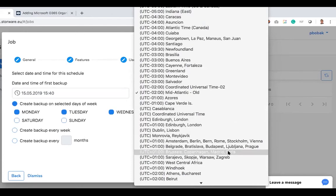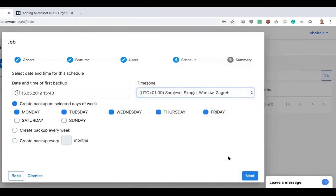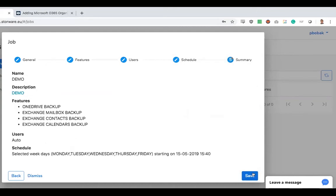So this option is very useful for some service providers. It doesn't matter in which time zone the server is, the administrator can always select the proper time zone for him, and the date and time will be properly translated, so the backup will always occur with the correct time zone. Okay, let's click next.